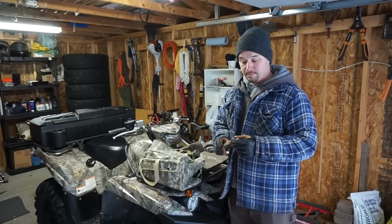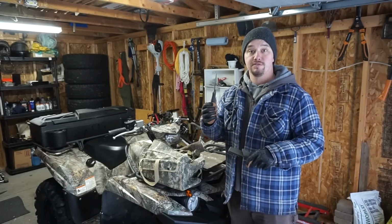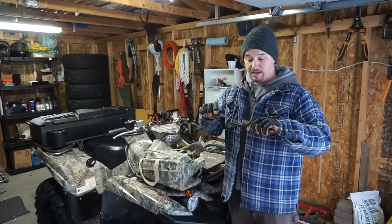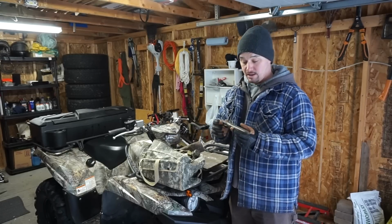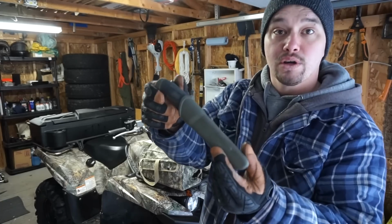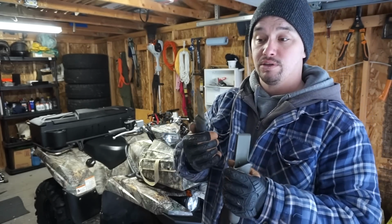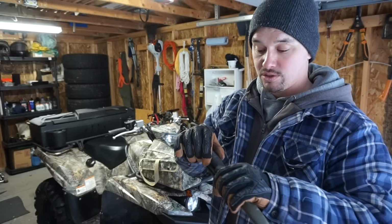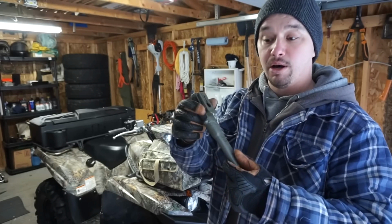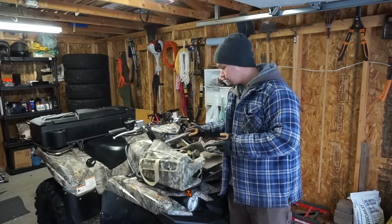Alright, back with item number 3. This here is just a knife. If you don't want to have a knife and you want to have an axe, that's fine too. I always carry a knife. I usually carry both, to be honest. But this here is a Mora Companion. This is a super quality knife. It only costs about $20. You can get these anywhere online. I happened to go to a fishing store one time and they had them, so I bought it. Made in Sweden. Real good quality knife, especially for the price.